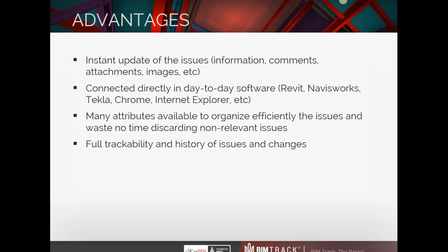Okay, it's all nice, but why BIM Track? Well, with BIM Track, you get instant update of the issues. Users never leave their day-to-day tools. The many attributes or metadata allow for efficient organization and time saved. And finally, the traceability and history of issues is a facilitator for conflictual relations or possible liability issues.